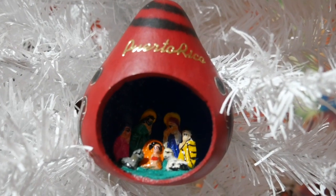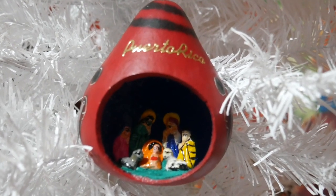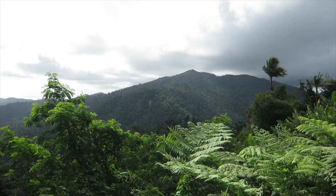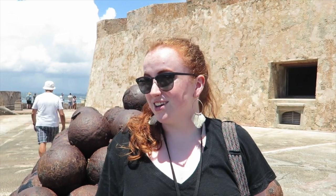This adorable ornament came from Puerto Rico, and we visited Puerto Rico when we were on the Carnival Magic on our Eastern Caribbean cruise. While we were in Puerto Rico, we did an excursion where we went to the rainforest, and we also visited the beautiful fort.